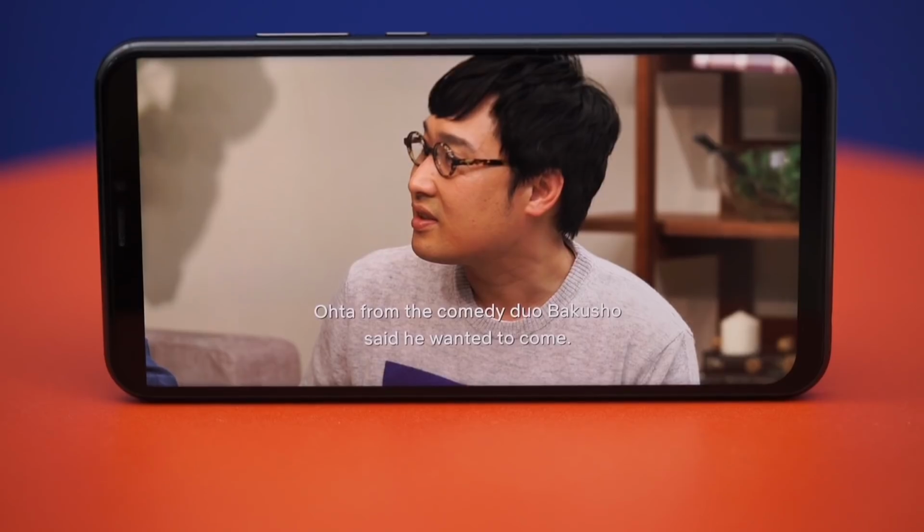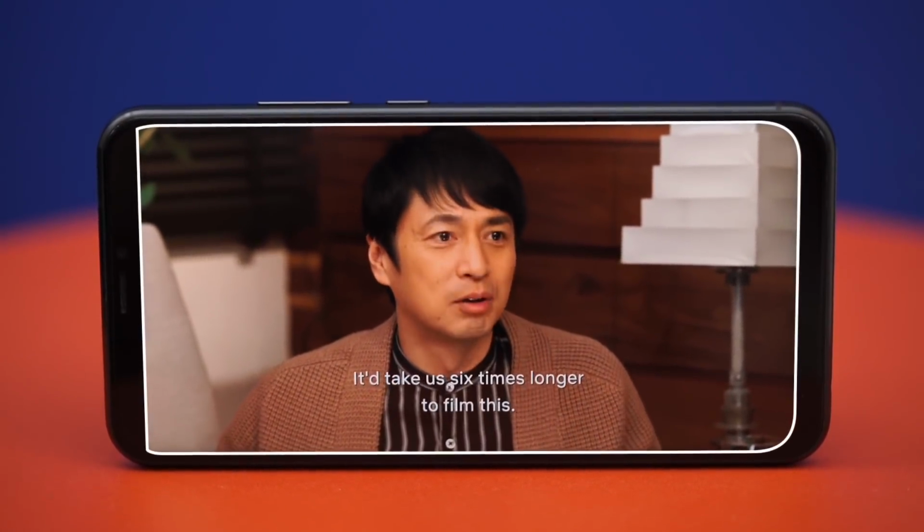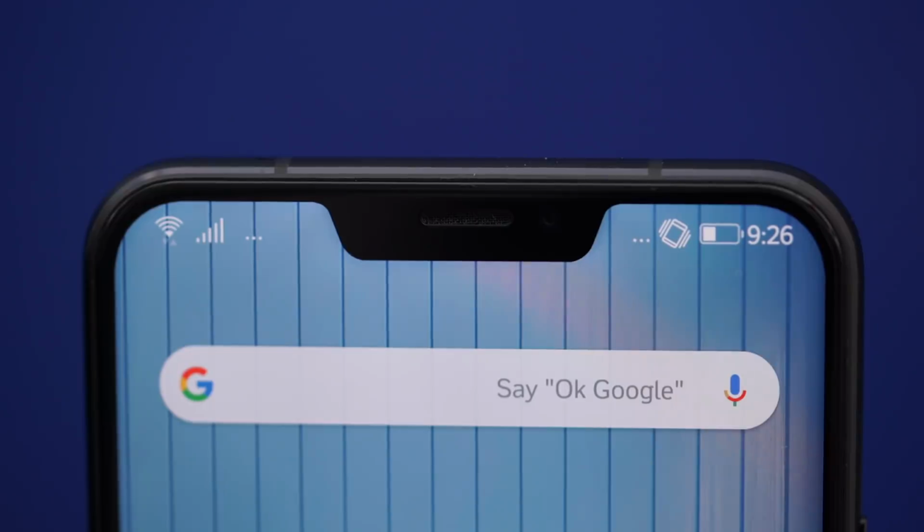Now, it must be said that app optimization is hugely dependent on developers, but we can't help but think that the notch on the Zenfone 5 wasn't really well thought out. See over here, it doesn't look symmetrical, and you can't help but notice it when watching Netflix, for example. Lastly, the clock on the upper right-hand corner of the phone gets pushed too close to the edge, especially when you've got display battery percentage turned on. Thankfully, all of these are just software-based, which means they can be fixed along the line somewhere, which also means they shouldn't be a deal breaker.